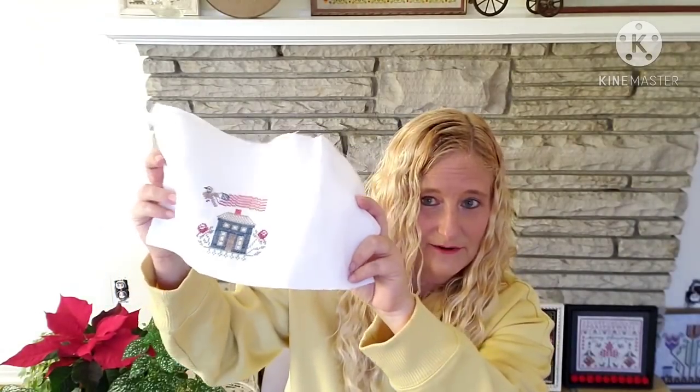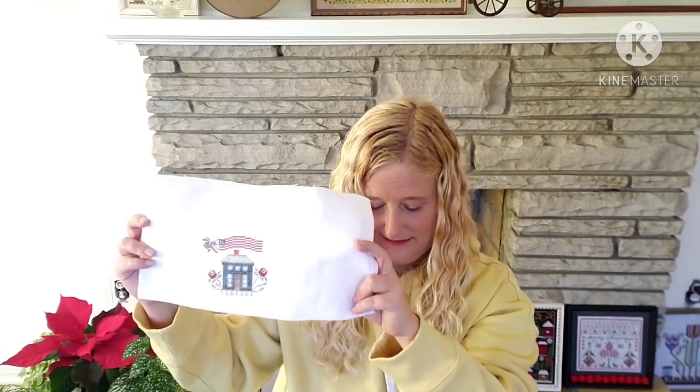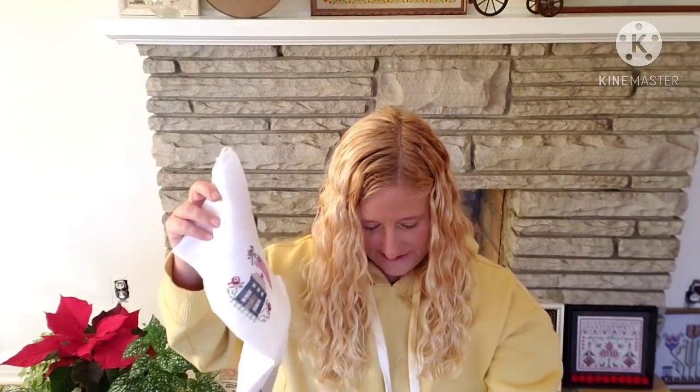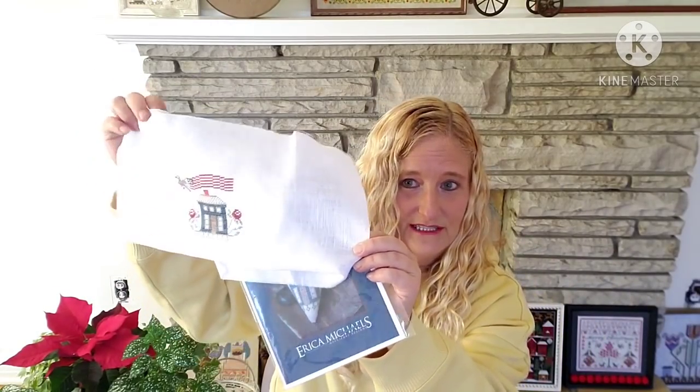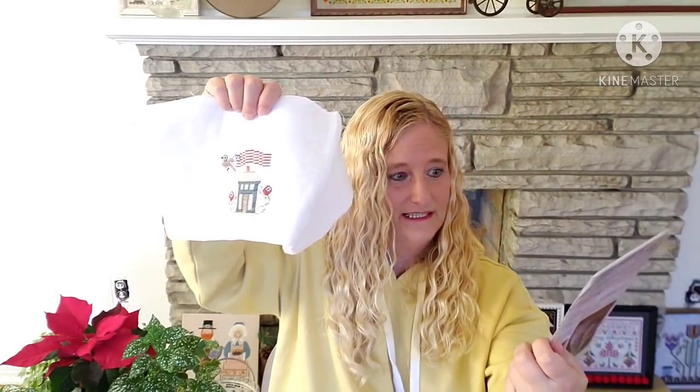It's a patriotic piece, and I always have a patriotic room in my house, so I will be adding that. So that gives you an idea, even though you see something made into a berry or something like that, and you don't want to do that, you don't have to do that. You could do your own thing, and I know exactly how I will be finishing this piece. There you go. And this again is Sweet Freedom Berry by Erica Michaels.